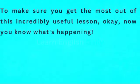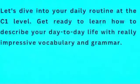Okay, now you know what's happening. Let's dive into your daily routine at the C1 level. Get ready to learn how to describe your day-to-day life with really impressive vocabulary and grammar.